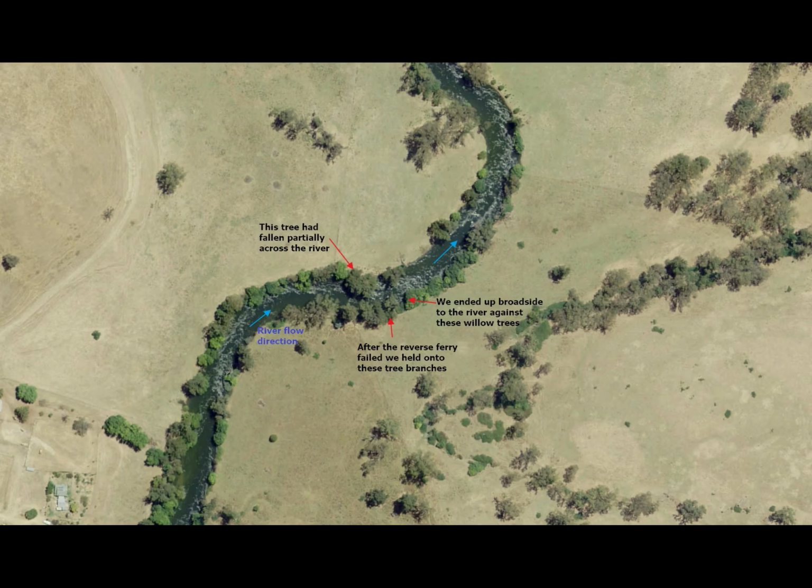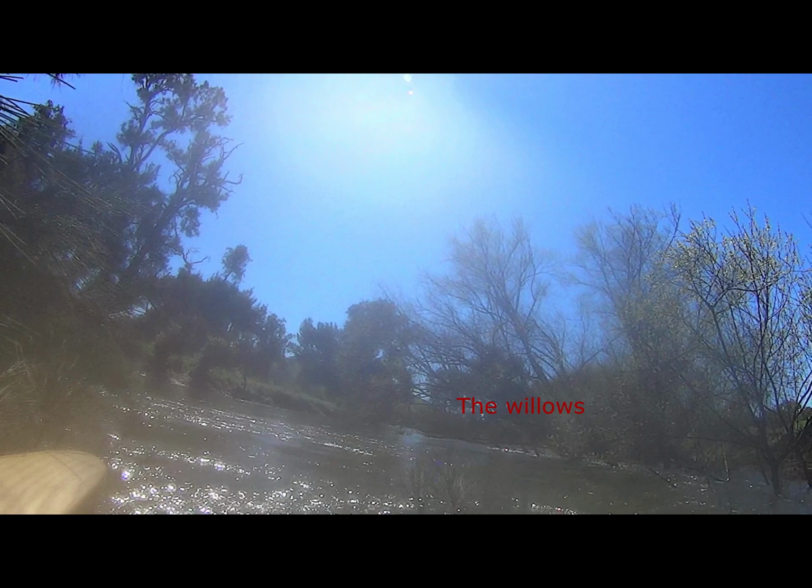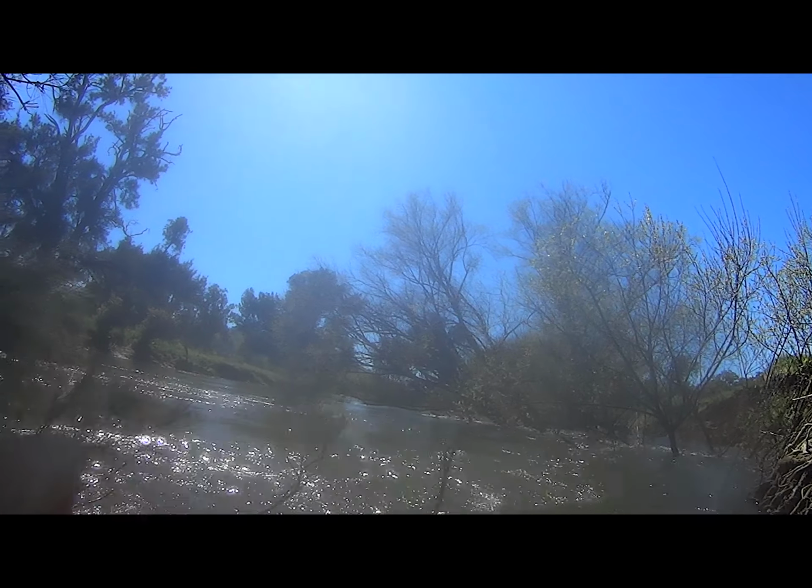The bank we were against was steep, with lots of casuarina trees, and we couldn't get the canoe up it or unload it. Immediately downstream were fallen willow trees. The casuarinas and willows made it impossible for us to line the canoe up or down the river. We probably should have tried to get the canoe pointing upstream and then did a forward ferry across to the eddy. Instead, we tried to get some speed and paddle past the waiting willow trees. This was a bad mistake.